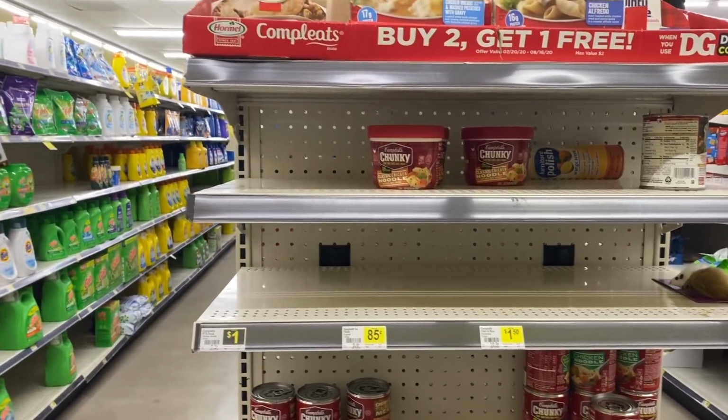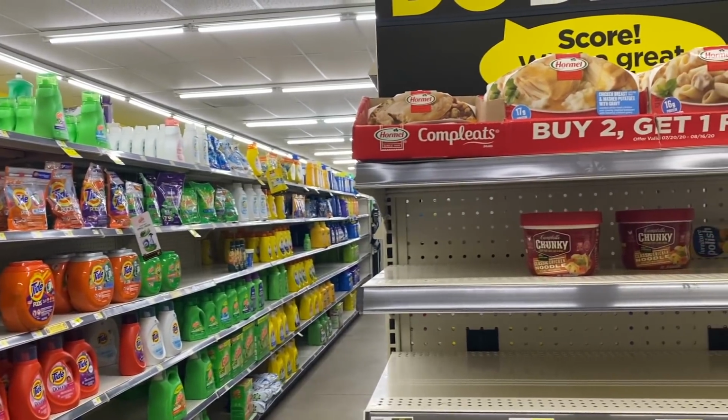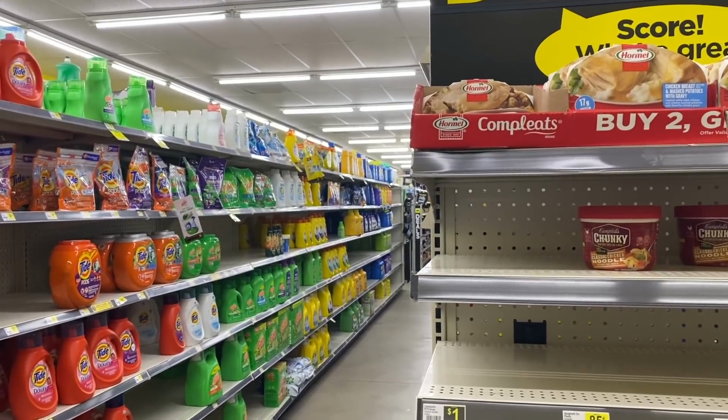So we are at the place to be. We are at Dollar General. It is Saturday, and you know what we're about to do. We're going to get into some $5 off of $25 deals.